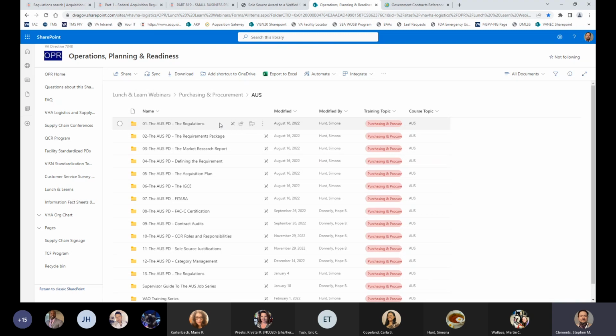because everything's tied to the requirements package. The submission to contracting, the solicitation, the award, the administration of the contract, the closeout of the contract, that all has its root in the requirements package. So my focus has been to hit that biggest target. And so the regulations, the requirements package, each document that goes in the requirements package.